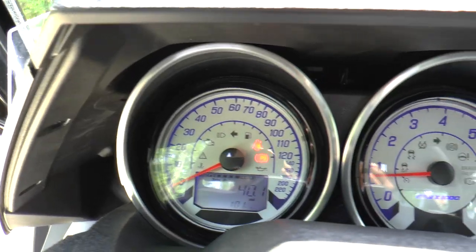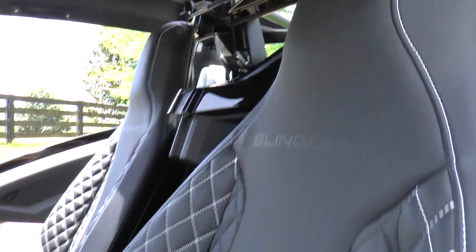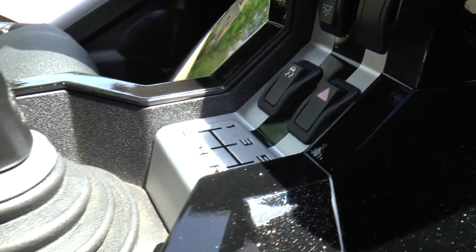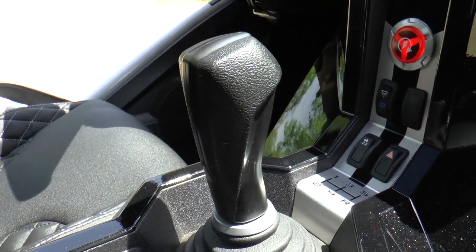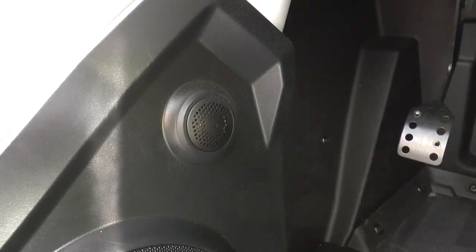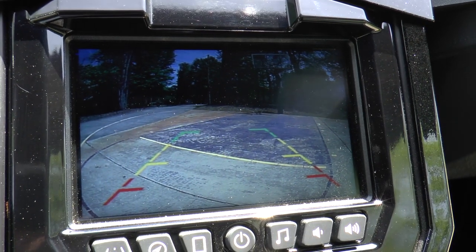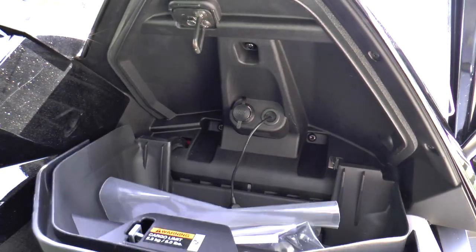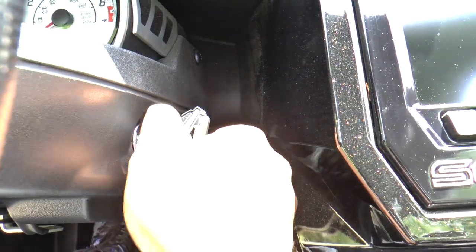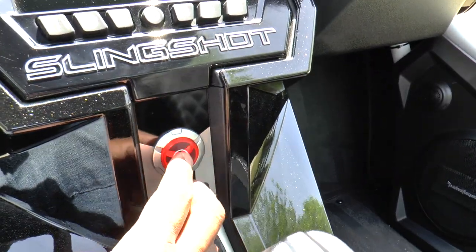Inside, you'll find analog gauges with digital display, quilted comfort seats, painted interior accents, H-pattern shifter, 7-inch Ride Command multi-touch display with Bluetooth, 200-watt Rockford Fosgate audio, multicolored lighting, backup camera, glove box, turn-by-turn navigation, and push-button start.